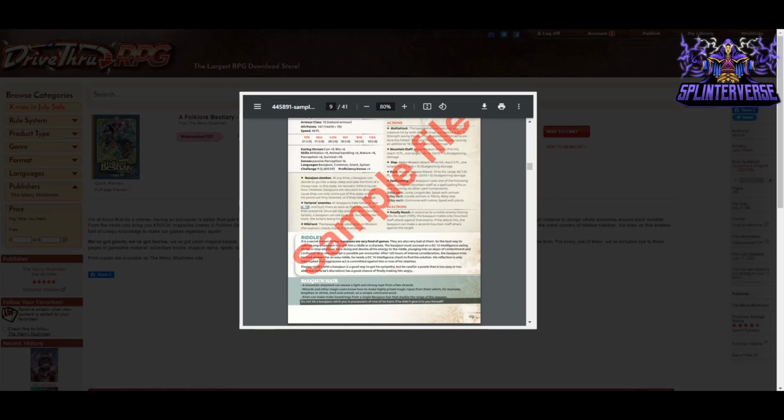The stat block, which has a lot of cool stuff, it's got a reaction called Deadly Reach. It says, in response to a visible enemy moving into reach 10 feet, the Basiwan makes one mountain staff attack against that enemy. If the attack hits, the Basiwan can make a second mountain staff attack against the target.